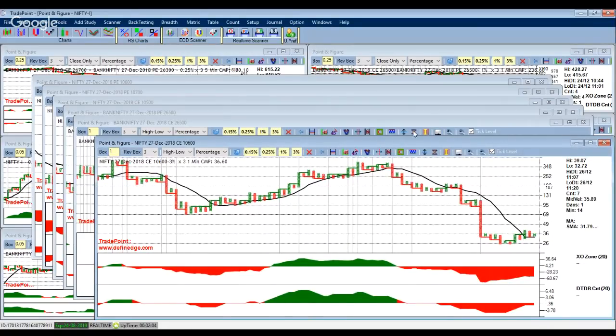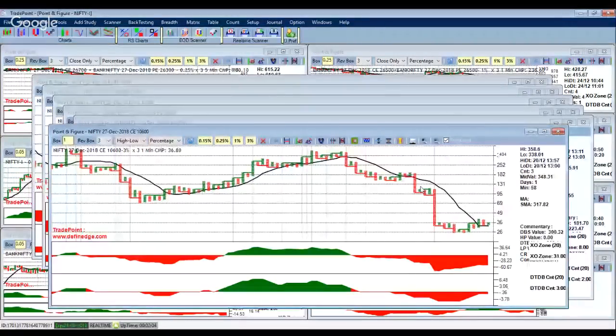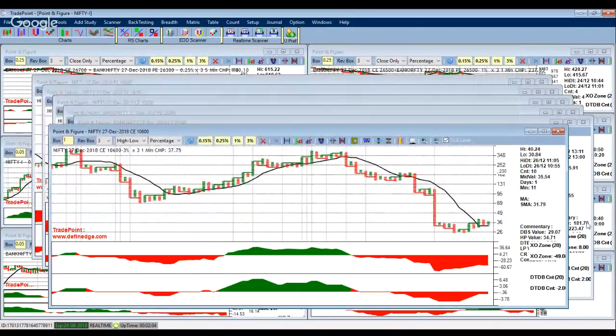10,700 call with no SL has no meaning, because you have a SL of 10 rupees on 10,600 call when it goes above 10,600. So that will be a better trade. 10,700, I don't know what is the price. It will be below 10 only, I think. Let me check. Yeah, it is 10 rupees. So you can have a stop loss of 10 rupees with a target of something like 20, 30, or maybe even 40. Yeah, that is a trade, but I don't know what it is going to pay. So it's better to buy the 10,600 call above 42 with a stop loss below 30.